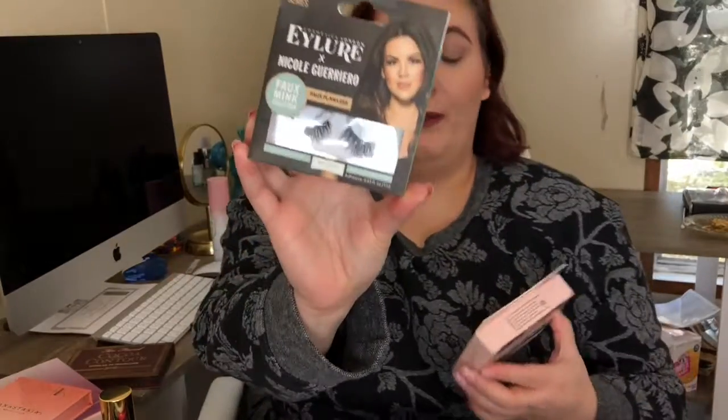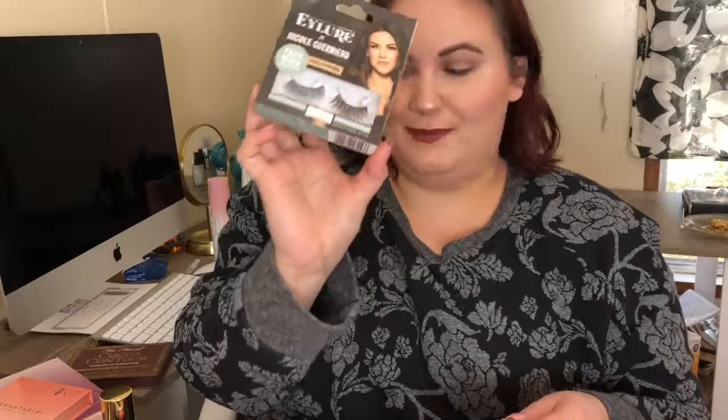And then I have her faux mink one that they released, which, oh my gosh, guys, I absolutely love these. Out of all the lashes I'm talking about, these are my absolute favorite. They look so beautiful on the eyes, and I really wish I could be wearing them right now. But yeah, these are just absolutely amazing.